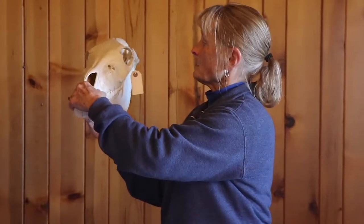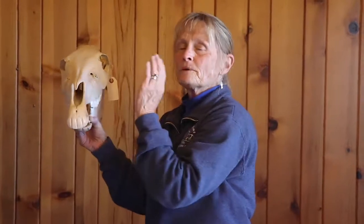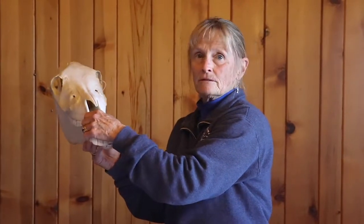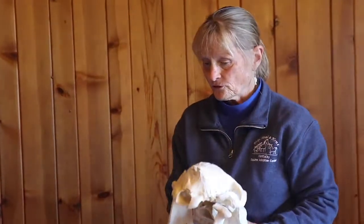lot more effective. And when they do that, they're looking for what's called good occlusion, which is another really cool word. Occlusion basically means contact, that the upper teeth and the bottom teeth have appropriate contact, and they're meeting all together, and the horse is able to chew and grind the food up properly.